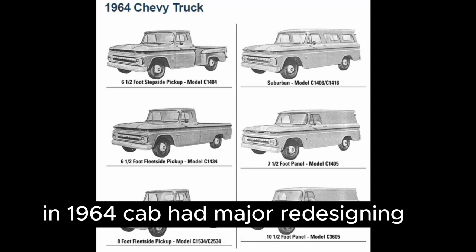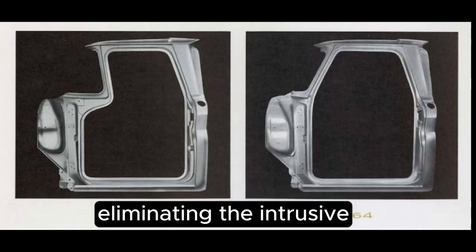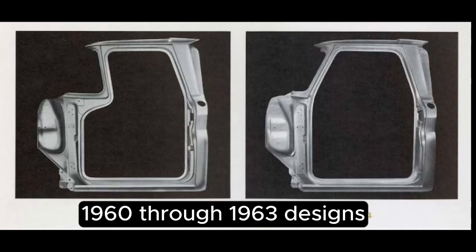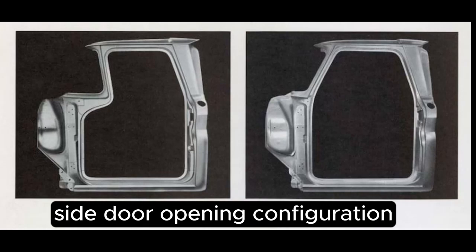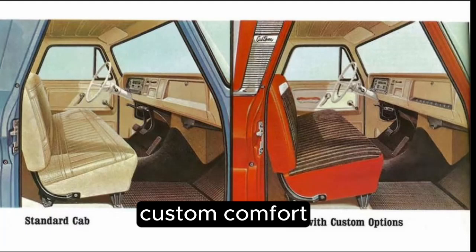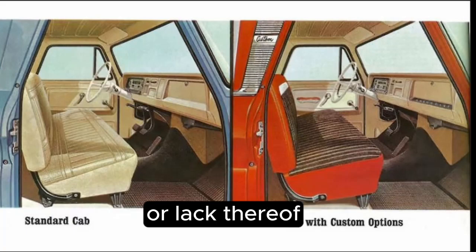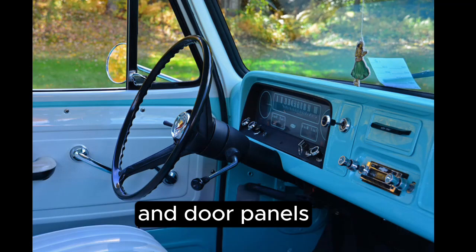In 1964, the cab had major redesigning. The windshield and A-pillar were changed, eliminating the intrusive dog leg that was created by the previous 1960 through 1963 designs. This left the cab with a new and revised side door opening configuration. Chevrolet engineers lauded its increased cab torsional strength. '64 saw three different upgrade groups for the cab: custom appearance equipment, custom comfort, and convenience equipment, distinguishable by a polished stainless steel trim plate, or lack thereof. Lastly, the redesign brought a change to the dashboard and door panels.